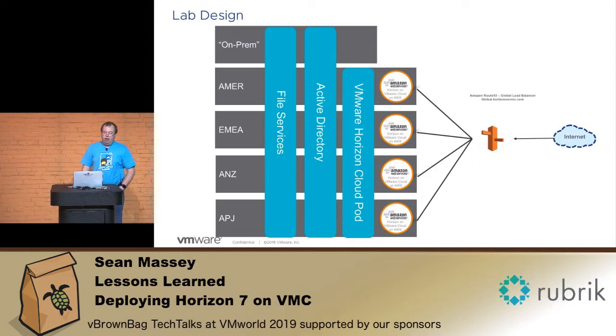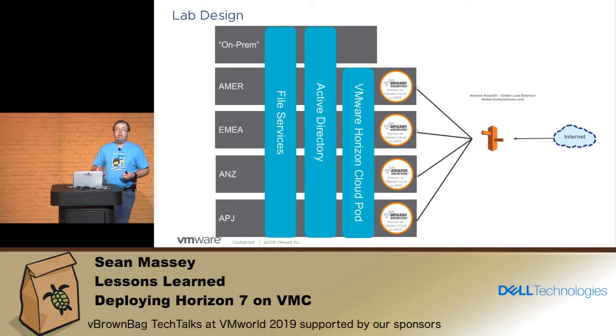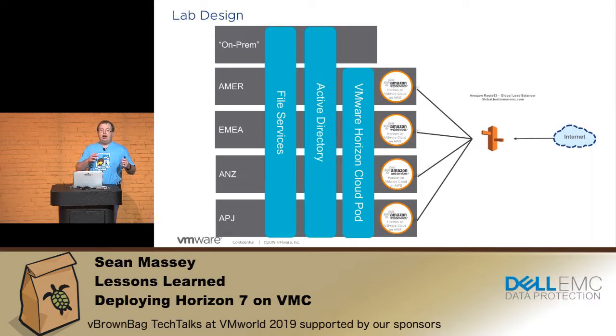And then here's how our lab looks from a logical perspective. We have an on-prem environment that's actually based in Rackspace that we use to simulate an on-premises environment. Other members of my team have HCX set up, so we can simulate HCX and some of the stuff that they talked about in some of the keynotes today.